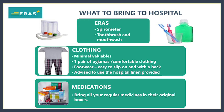The third thing is about clothing. You can have one pair of day clothes and one pair of night clothes. But if you're comfortable wearing the hospital clothes, you're free to wear the hospital gown. I would personally recommend wearing a hospital gown on the initial day, because if you have some lines and catheters, it becomes easy with the hospital gown. But on day 1, now what is day 1? Day 1 is the next day after surgery. Day 0 is the day of surgery, and so on and so forth. So on day 1, if you want to move around in your own clothes, you are free to do that.